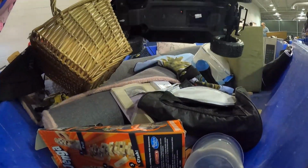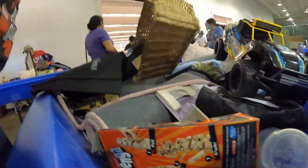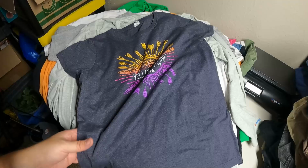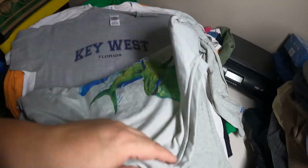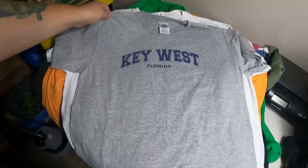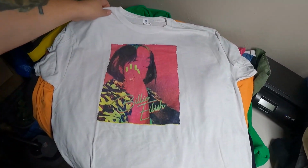This thing right here, that's awesome. That's cool. Let's knock out these t-shirts right away, because you know I got t-shirts. Yellowstone National Park, nice cool little tee here, has a cool little graphic. Salt Life long sleeve shirt, design on the back, fish are hot. Key West, Florida, little bootleg Billie Eilish shirt right here.